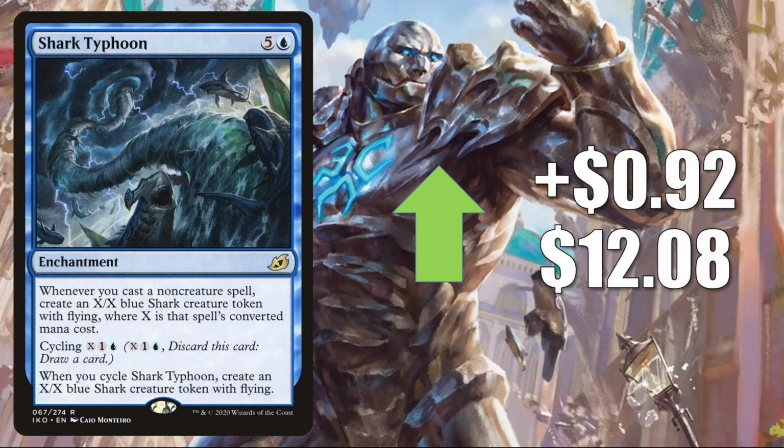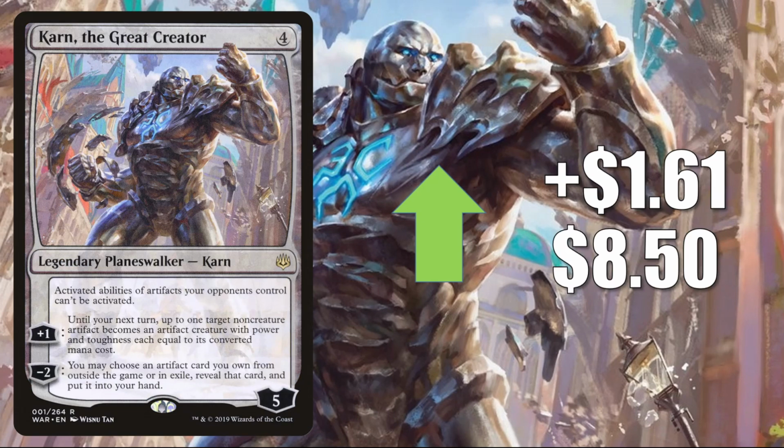Number 4, the card that just won't stay down. It is Shark Typhoon, going up 92 cents to $12.08. You're going to find this one in Control builds, Temur Flash, and more, but it's also in decks in Pioneer, Modern, Legacy, and Commander. Number 3 is Karn, the Great Creator, going up $1.61 to $8.50.